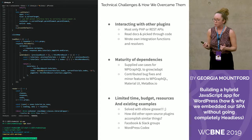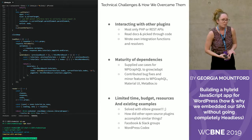We also struggled a few times with other plugins that we wanted to interact with because they only had PHP or REST APIs.